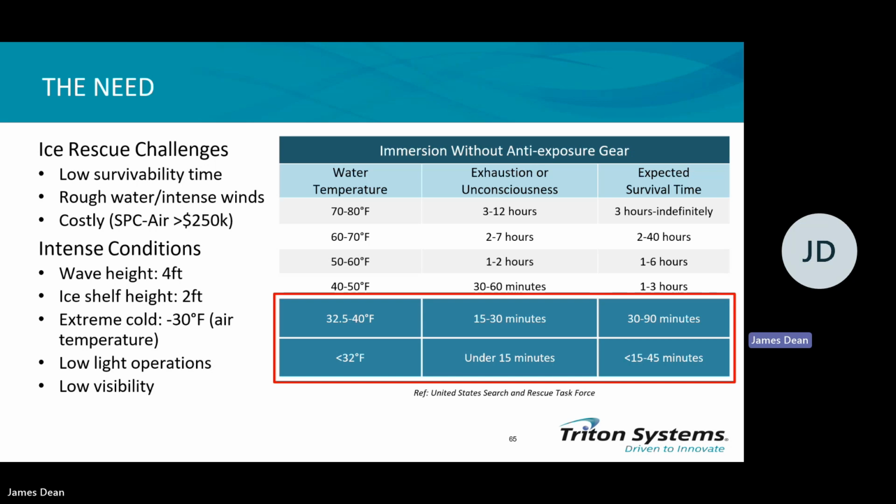Some of the key challenges brought forth by these search and rescue missions come from a combination of the limited time response for ice rescue itself and the extreme weather conditions commonly present during such missions. For typical temperatures, you can see them highlighted in red on the table there. There is an average rescue window of 25 to 65 minutes before a rescue becomes a recovery.